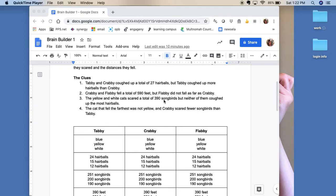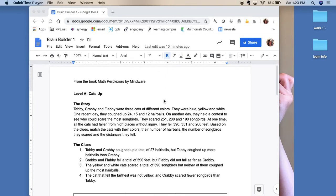Guys, remember Brain Builders? I'm going to start posting these up, and they're an optional assignment. If you want to do them, you can. They come from a book called Math Perplexers by Mindware, and if you look up Mindware and Math Perplexers, they make a whole bunch of these kinds of books and puzzles that are pretty fun.